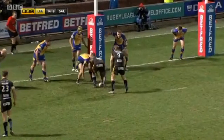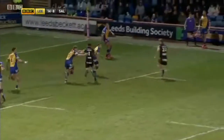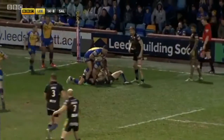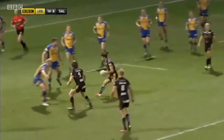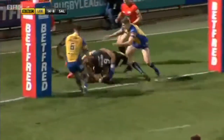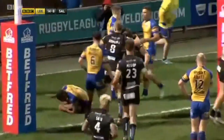What followed was a period of chances for both teams, denied by tenacious defence at both ends. With around 12 minutes to go, it was the Leeds defence, though, that cracked first. Michael Dobson got the ball away to Mark Flanagan. He squeezed out the pass for Logan Tompkins, who somehow stretched an arm out to touch down. Gareth O'Brien added the goal, and it was all square, 14 points apiece.